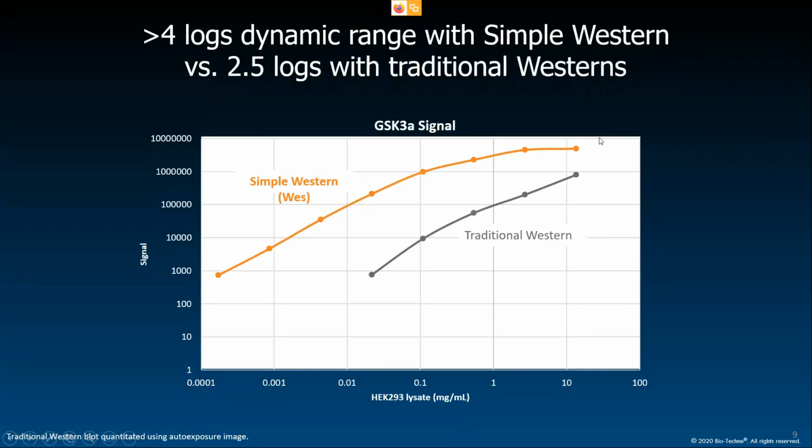So in addition to having the ability to detect the same high end of the curve, we're able to detect several logs of magnitude more sensitive for GSK3 alpha in this lysate. So in addition to the high reproducibility and the true quantitative nature of Simple Western, you also have an extended, longer, wider dynamic range with exquisite sensitivity.